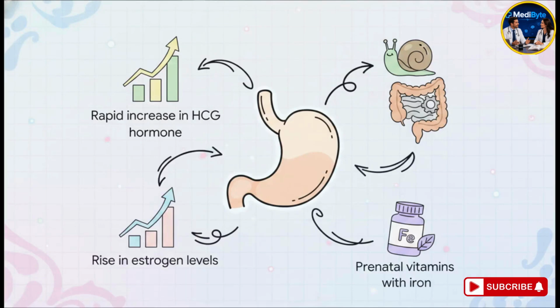But if it is the pregnancy, it's essentially a perfect storm in your body. Early on, you get this massive, rapid surge in two hormones, HCG and estrogen. Combine that with progesterone, which actively puts the brakes on your digestive system, slowing everything down. Throw in the sometimes harsh iron found in a lot of prenatal vitamins, and honestly, it makes total sense why you'd be feeling so incredibly sick.